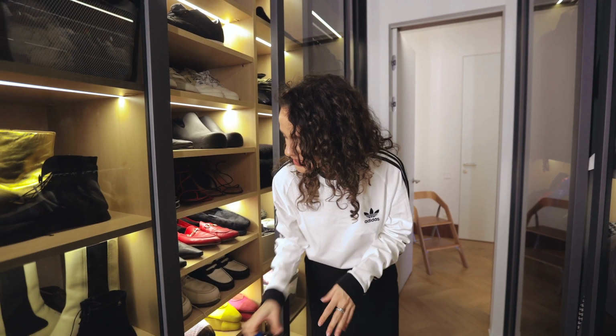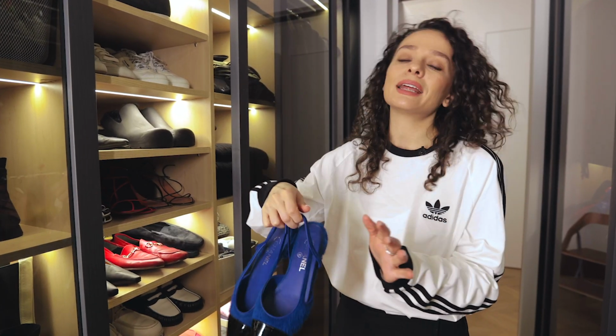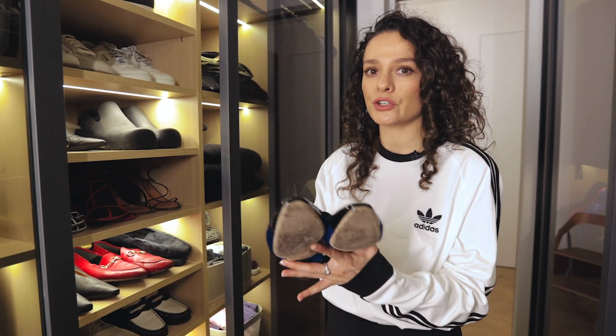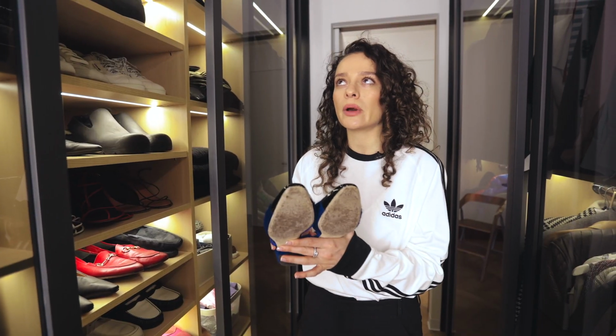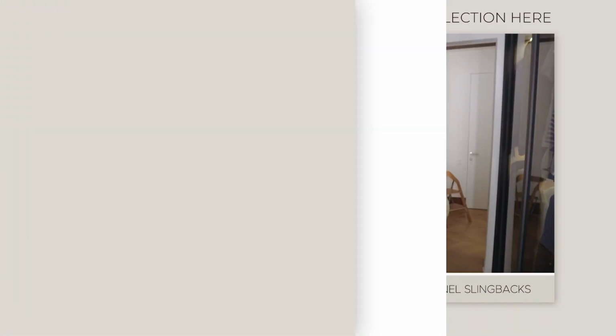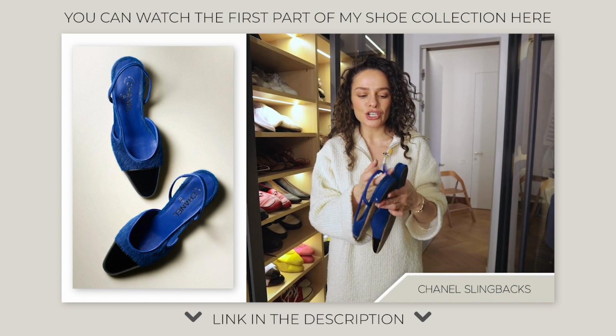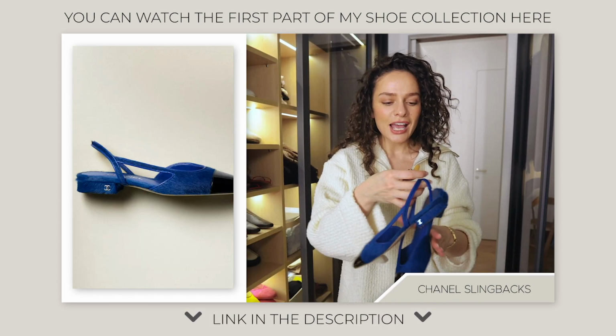Last time we spoke, I showed you these slingback shoes by Chanel, and I love Chanel a lot for their shoes and their accessories, most of all because sometimes their ready to wear is a bit too much for me, but their accessories are just so on point and really cool as a statement piece. So these were the ones I showed you previously, so let's not stop on them. Let's just continue, because I have a lot of Chanel shoes.